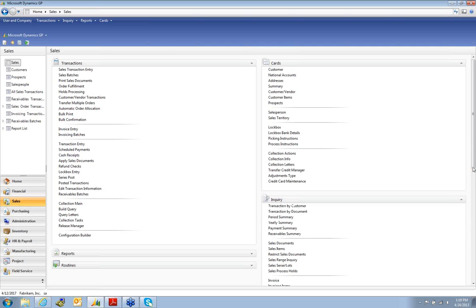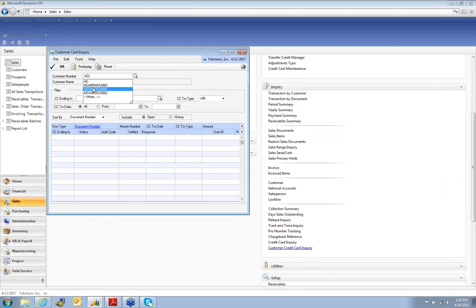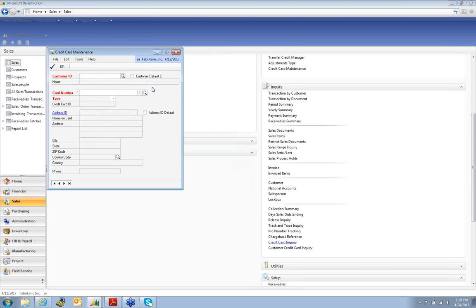We do have an inquiry window in which you will be able to see the activity associated with your customer. So you'll be able to see all the different transactions that have processed for this customer with credit card activity. You'll be able to filter based on credit card ending information, the user, the transaction type. You can then also sort it by the document number, the transaction date, and the master number. And then we also have a credit card inquiry window where you can do a lookup and see what cards you do have for your customer on file.